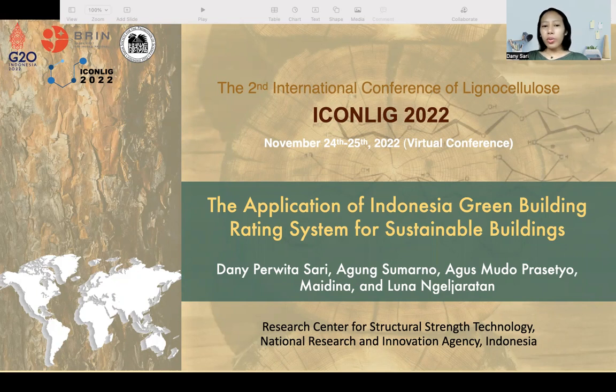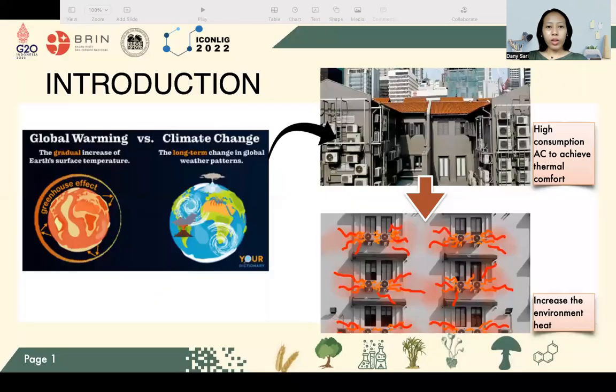And today I will present my research, titled the application of the Indonesian green building rating system for sustainable building. As we know, nowadays we are facing global warming and climate change. One of the causes is the high consumption of air conditioning to achieve thermal comfort. And this thermal comfort not only affects the high consumption of electricity, but also increases the environment heat.